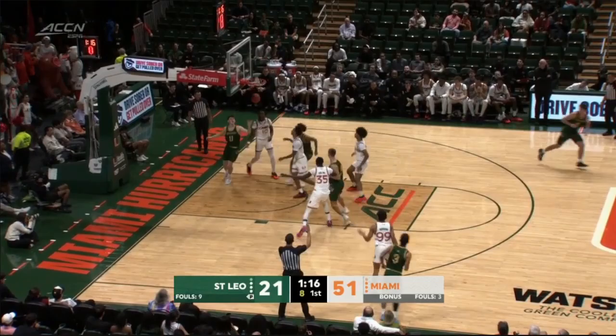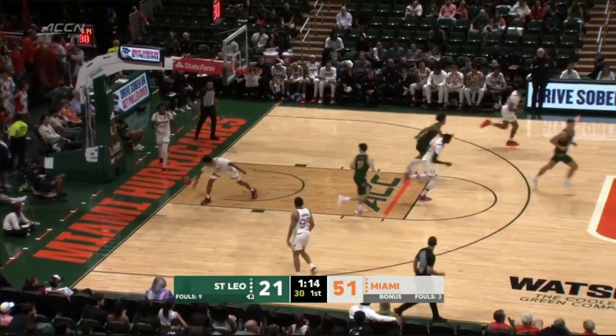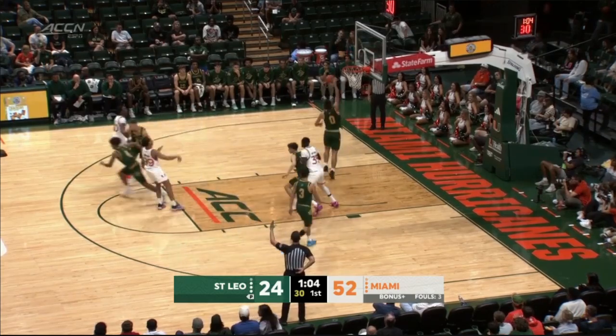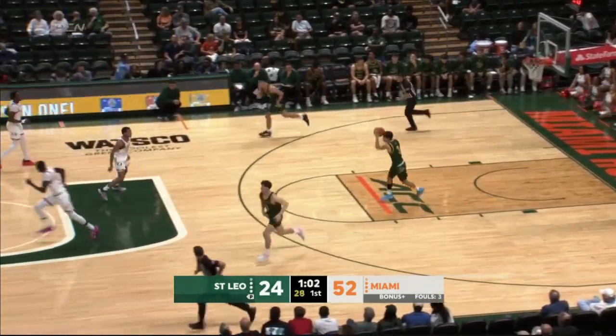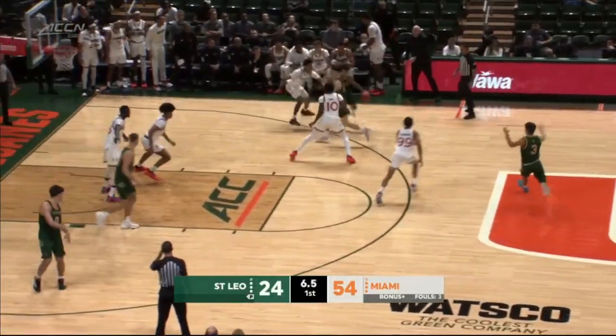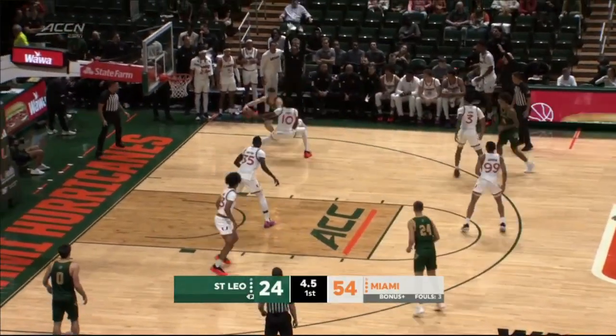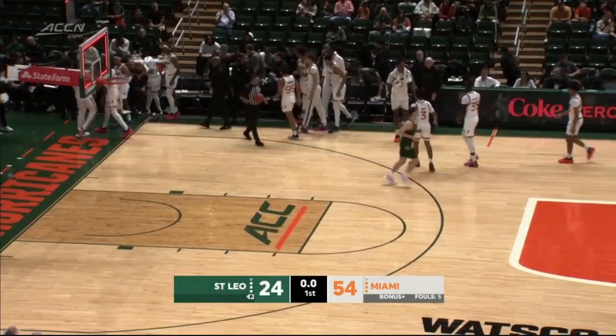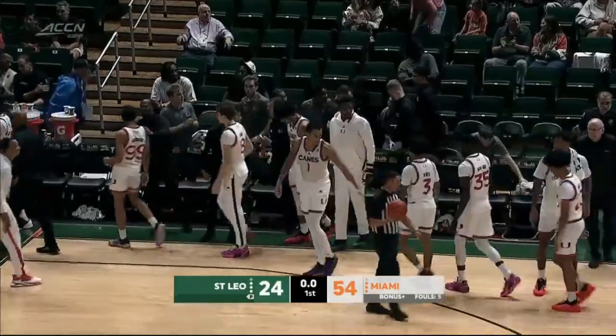Deep 3, right in the face of Oguchukwu. Kane swooped right in and said, we feel like we got an opportunity for you here. See how much he plays. As a point guard, you say, get 2 feet in the paint, make the defense commit, and make the right basketball play. And there's a foul. The half is over, and the Hurricanes have a 30-point lead.